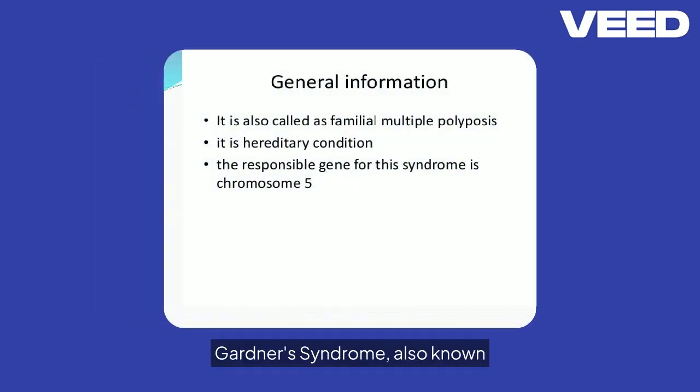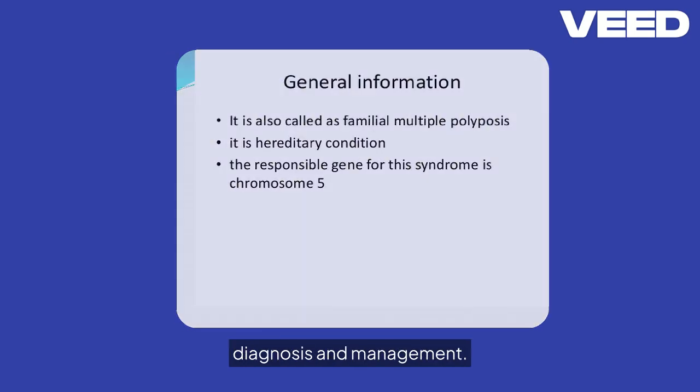Gardner syndrome, also known as familial multiple polyposis, is a hereditary condition. It is linked to a mutation on chromosome 5. Understanding its genetic basis is crucial for diagnosis and management.